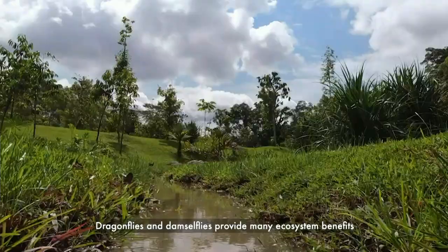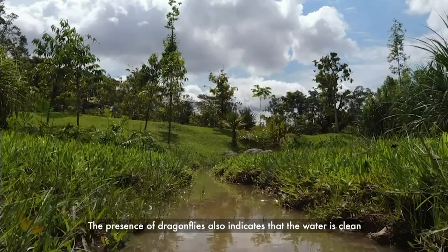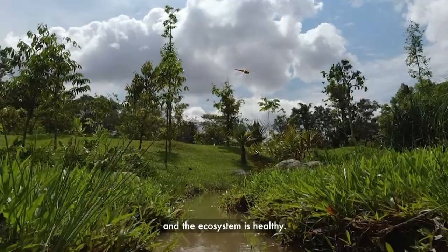Dragonflies and damselflies provide many ecosystem benefits, such as pest control. They feed on a wide range of insects, such as mosquitoes and midges. The presence of dragonflies also indicate that the water is clean and the ecosystem is healthy.